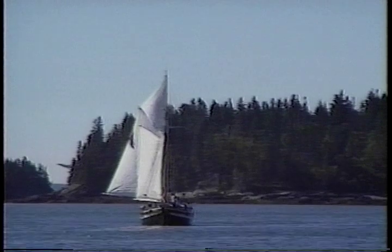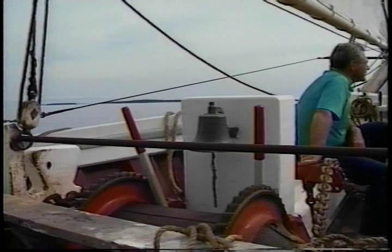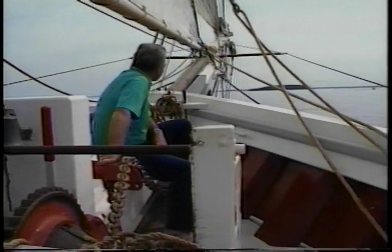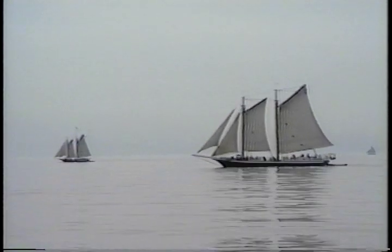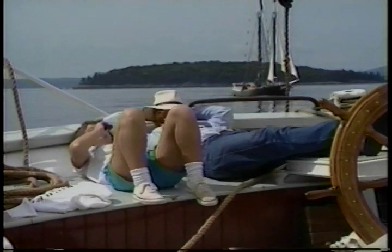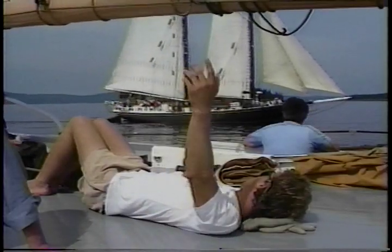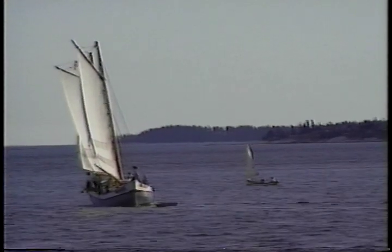The best thing about a windjammer cruise is that it's not like anything that people are likely to encounter in their daily lives. Therefore, it gives them a chance to step into another world. There's no motors, there's no cars, there's no asphalt, there's no telephones. You don't have to cook your meals. Everybody gets away from everything they want, and they get a chance to sit back and sort of reflect on what it is going on in their own lives.